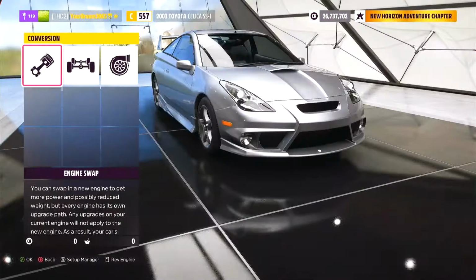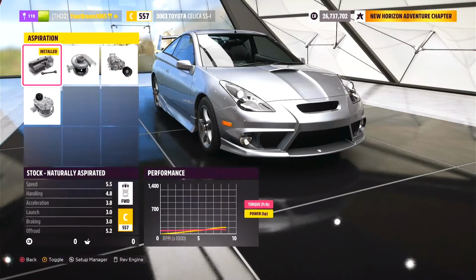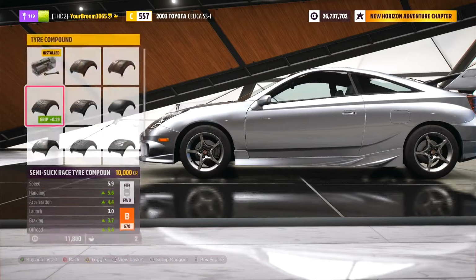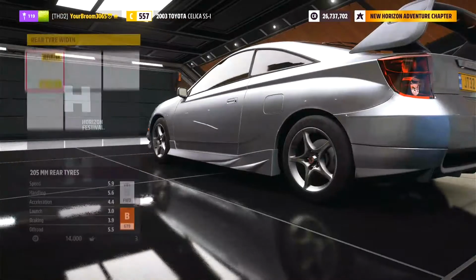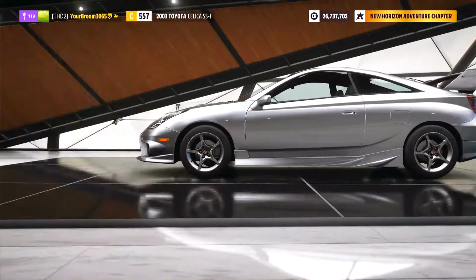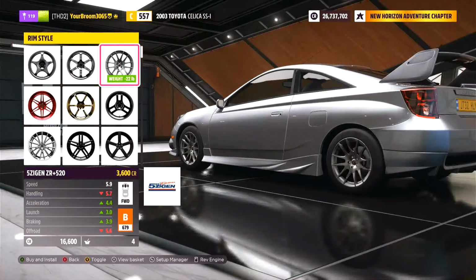Now, I've got a couple ideas for builds I want to do to this car, but the first one I think we're going to go with is going to be an A-Class, we're going to go a little different. We're going to go A-Class front-wheel drive race car. So if we're going to do that, we're going to go semi-slick. We're going to make the front tyres pretty wide. We can go up to 265s. Okay, we're going to go 245s on the front, and we're going to go 265s on the back. And we're going to go ahead and get some rims for this thing, as well as a few other upgrades that I'm going to do, and then we'll be right back.